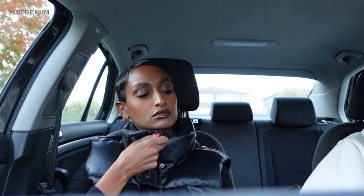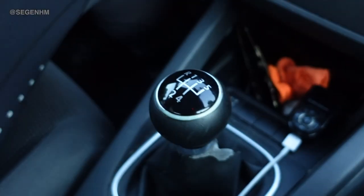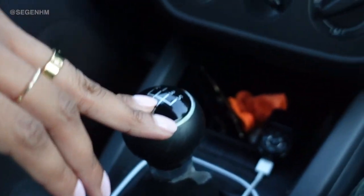So this, if you wanna show the shifter. Why are there numbers though? Yeah, I'll show you right now. Oh, the nails are done too, right? Come on, baby. Hold on. What you mean? Okay, so.